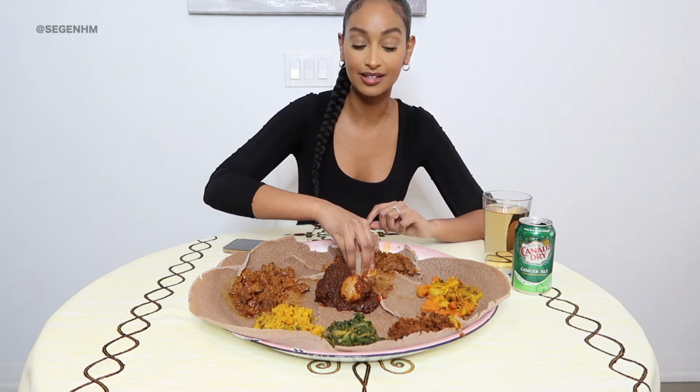It's like, I don't know what to call it. There's not a rule book to eating injera, but I think low-key there is, because say for instance, if I was eating this with family or more than one person, if I reach for their side, it's a big no-no. Like, you can't.